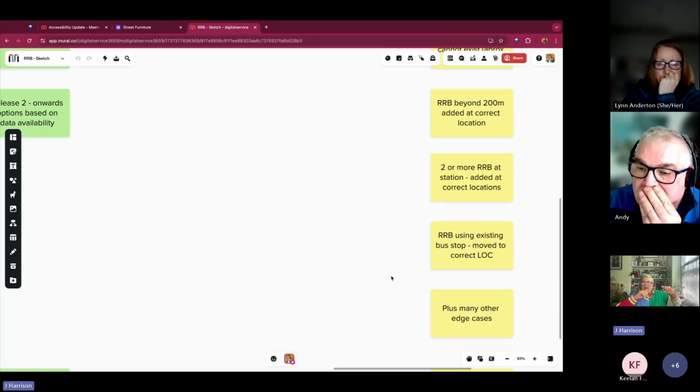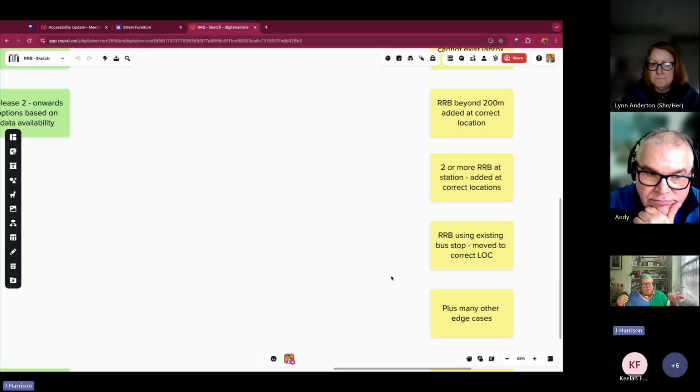When they go to a current bus stop, what we're going to do is overlay the rail replacement bus on top of the bus stop. The reason for doing this double up is so that you don't need to go and grab 2 sets of data if you're just doing rail replacement buses. You just need to grab 1 set of data and it sits on top of that bus stop. And if that bus stop moves, we'll just move it along. I'll give it to our tech lead, who will figure out that if a bus stop moves and it has a rail replacement bus on top of it, the rail replacement bus stop moves to the same place.